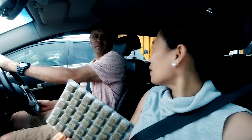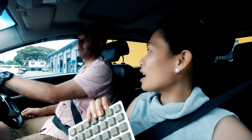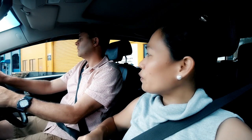We don't really use flakes. Flakes are no good. Floating foods are no good, we don't really use them. That's what I told them, that if you've got fish like that, in order for them to grow healthy and last long, you have to give them the proper diet, proper food. Frozen foods. Nutrients. Live or frozen.